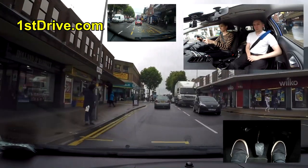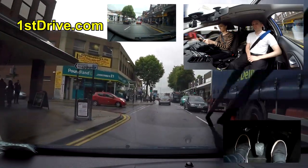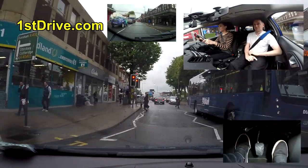So what's the next blockage? The lights and the road. That's it. Can we get past this road? Yes. Yeah, that's good. This is where we came last time, I remember, by Powerland. We turned from that road.